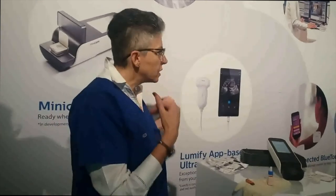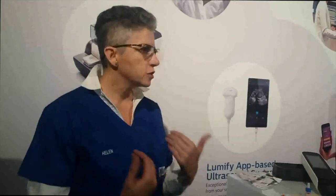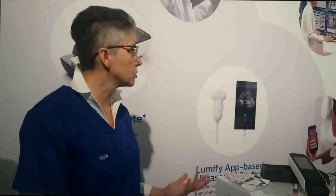Philips also focuses a lot on patient comfort. And in this way, we're also reducing anxiety for the patient. There isn't that long waiting to hear what's happening, and also for the families and friends around them.